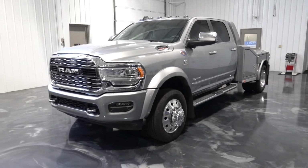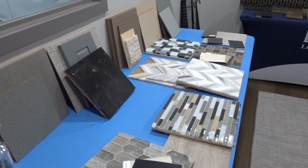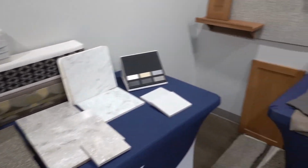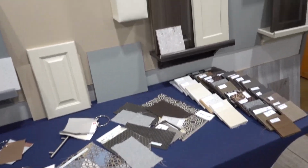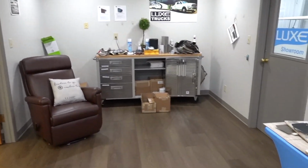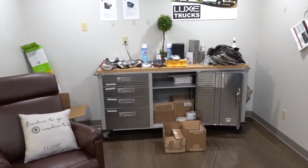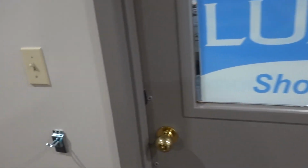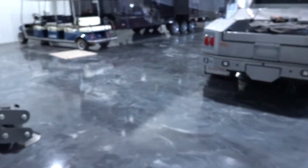And check this out. You can pick all of your cabinetry, all of your granite, and even the floor. This right here is worth every penny if you are planning to stay in your RV long term. I mean, they have so much that you can do. Now let's go back out into the garage, or they call this the showroom.